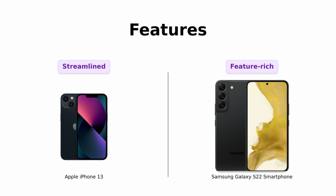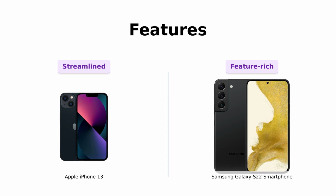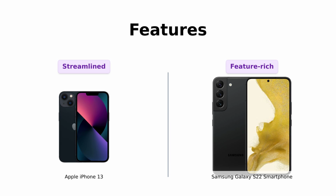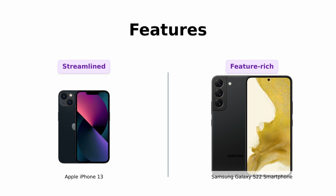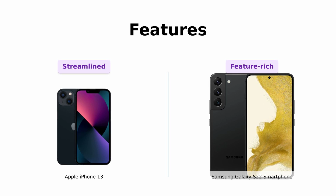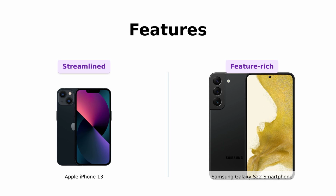Features galore! The Galaxy S22 comes with Wi-Fi 6E, Bluetooth 5.2, USB Type-C 3.2, and a dual-band GPS. The iPhone 13 has, well, it's an iPhone, so it has whatever Apple decided you need. Apple's like that mysterious chef who never lets you see the recipe. Samsung's more like your grandma, showering you with features and making sure you're well fed. Reviewers appreciate the feature-rich experience of the Galaxy S22, while some find the iPhone 13's offerings to be more streamlined but limited.